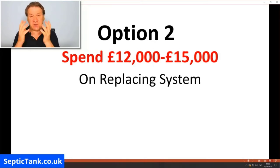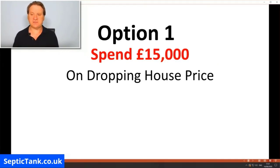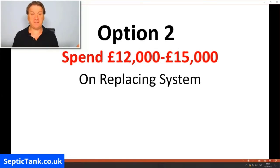Option number two, you can get a firm in. The going rate is about £12,000 to £15,000, and they will put a new septic tank and soakaway in for you. It'll make your whole system legal, and you get a certificate from the government. It's a way many people choose to go down. The downside, though, is that it'll cost you £12,000 to £15,000. So that's option one: lower your house price, spend 15 grand to do so. Option two: spend 12,000 to 15,000 quid, get a firm in to replace your septic tank, whether you're selling or not.